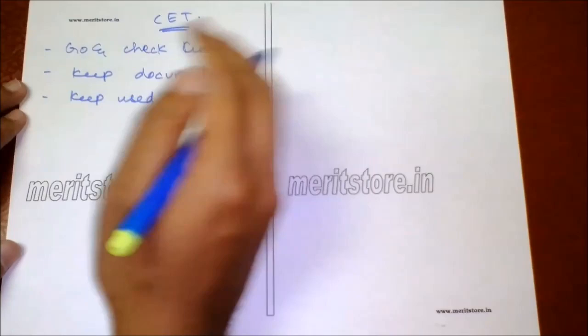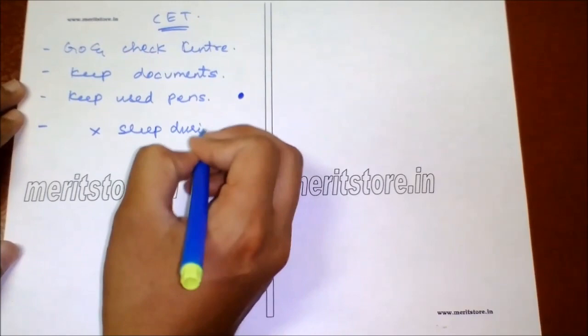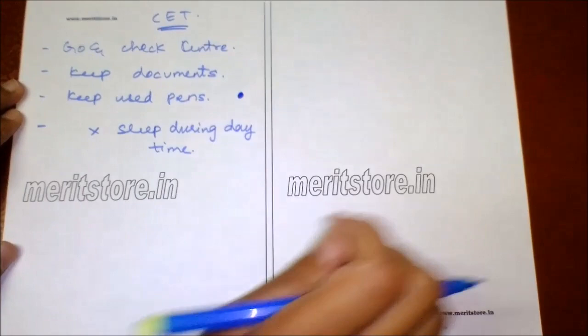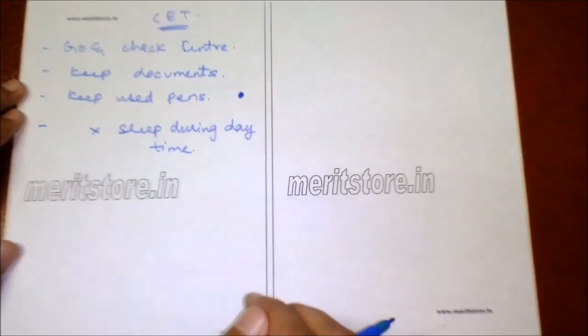And you should not sleep during the daytime 2 to 3 days before the exam, which will make you drowsy during the paper. Even if you know the answer, you will feel drowsiness, a sense of giddiness, and you won't be able to mark and you won't be fresh. So try to maintain a sleep record during the night time and revise on schedule during the daytime, which will benefit you a lot.